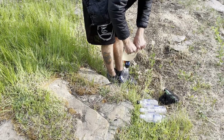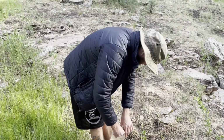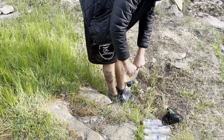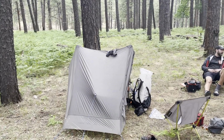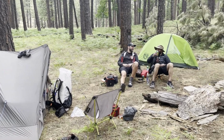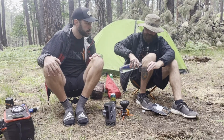Just got to document Dutch's first time. I see that. It's a proud moment. Everyone's first time filtering water. Squeeze it. Squeeze it good. Squeeze it, Dutch. So, what did you do after you got water? We had a beer. Cheers, brother. Cheers. Maybe a little more. Maybe a little bit more.